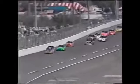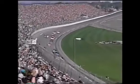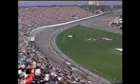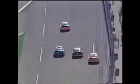There's your leader. Ahead of Dale Jarrett, Sterling Marlin, whose father won one of these qualifying races, will go to victory lane. Jarrett, Labonte, Spencer, Burton, Cope, and Martin. And 3 wide at the flag come Dallenbach and the Green brothers, which may have been just a little too late.